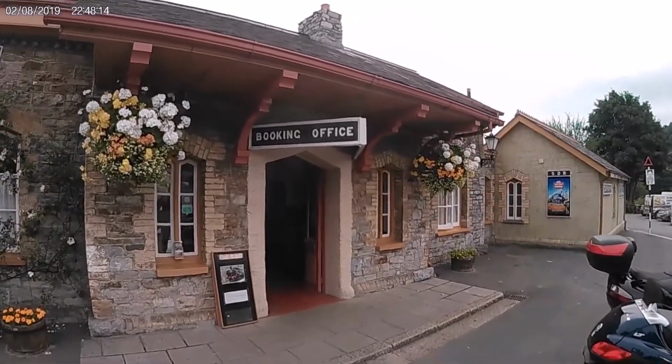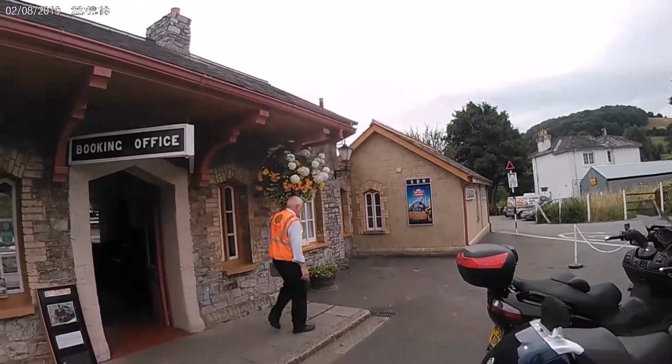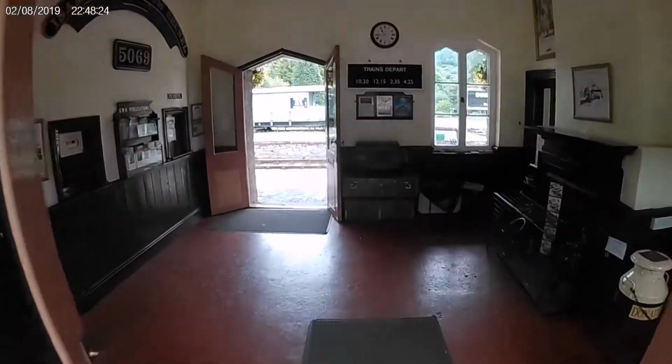Today it's Saturday the 3rd of August, 2019. I'm at the South Devon Railway in Buckfastleigh. So let's go through the foyer onto the platform.